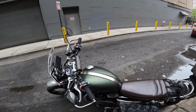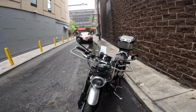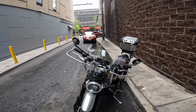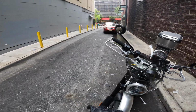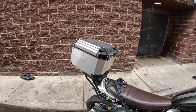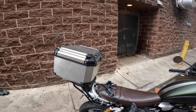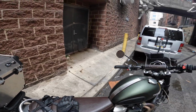Some things I've done, I put on the Bark Busters. Feel like it really pulls together the bike. I mean, it's an adventure bike, right? So it fits. I put on this awesome windscreen. And I put on this Givi rack. Got the top box on today because we're going to take a little trip outside of the city.